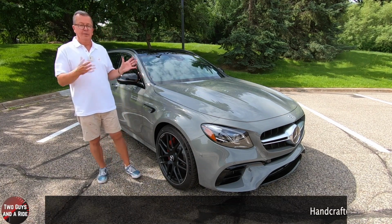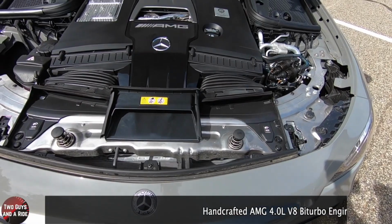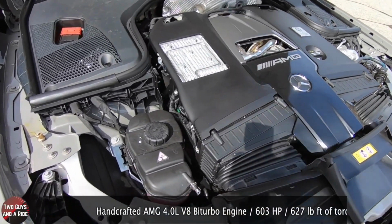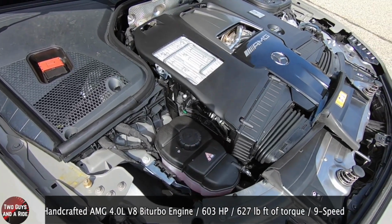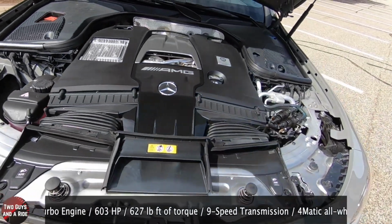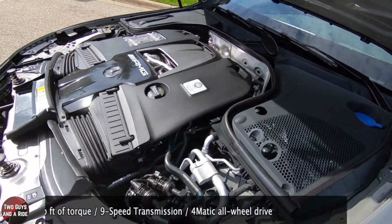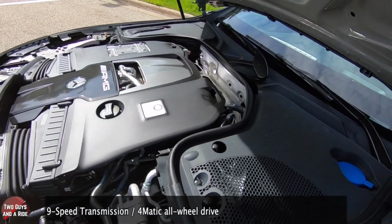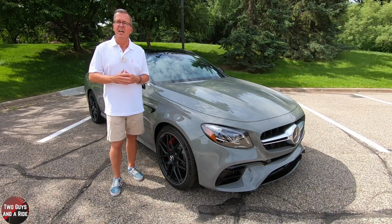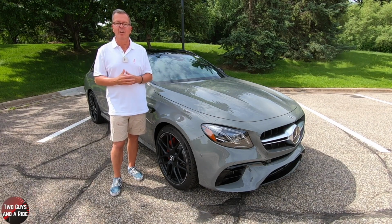Now, it is powered by a handcrafted AMG 4-liter V8 biturbo engine that produces 603 horsepower and 627 pound-feet of torque, and is driven by an AMG SPEEDSHIFT 9-speed transmission. It has driver selectable modes and AMG Performance 4MATIC all-wheel drive. Oh, and in case you're looking to save a little fuel, it has the auto start-stop feature, so when you're driving around in town, it'll shut the engine down.